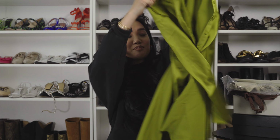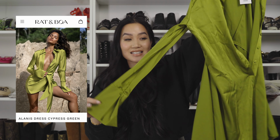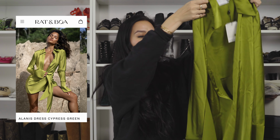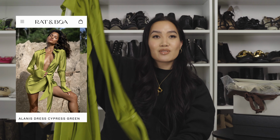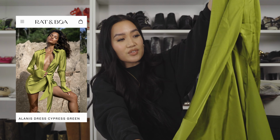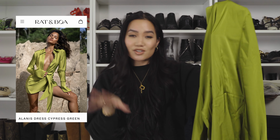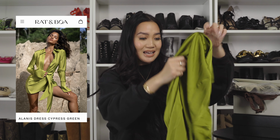All right, up next is this beautiful number. I think I'm going to wear this in Vegas. This is so, so good. I do have a couple minis by Rat and Boa, and I just love their shape, the fabric. The fabric looks super luxurious, with that silky satin finish. And I wear it with the deep V because your girl doesn't have a lot going on up here, so I can wear super, super open. Itty bitty titty committee happening here.